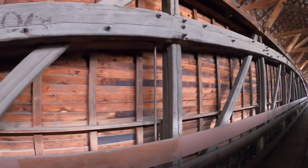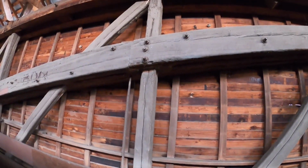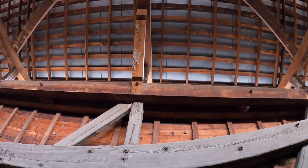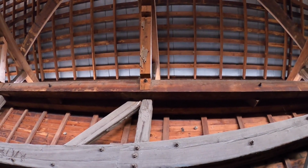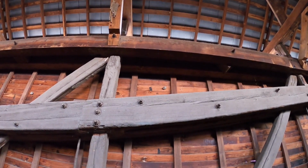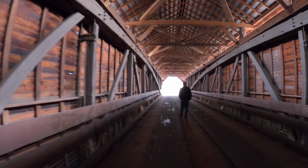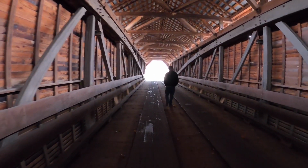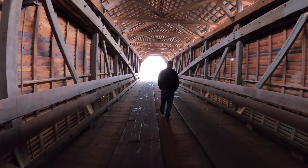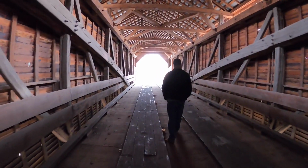A lot of pretty amazing engineering went into these old bridges. You can see there's some sort of a critter that's built its nests up there, those kind of like tubular dirt kind of thing. And of course the ever-present wasp's nest right up there. Just really a neat, beautiful old bridge.